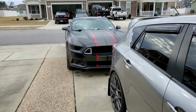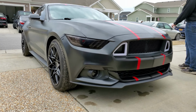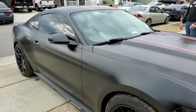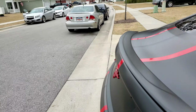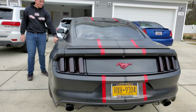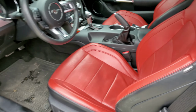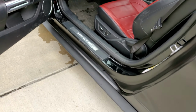But look at that. He just got it wrapped by Joe. I'll put his Instagram up somewhere, but if you wanna hit him up, he does a really good job wrapping. He actually made the lines on it too, and it's pretty freaking straight. Check the interior too. Oh yeah, the interior. Super nice. But we'll do a montage of it later on today at the meet.